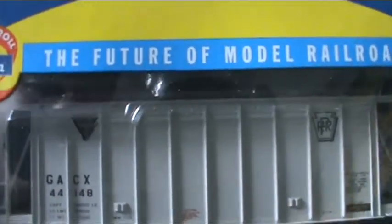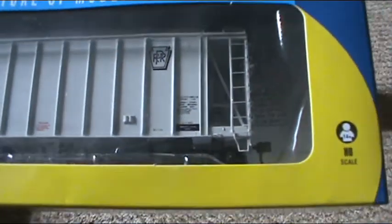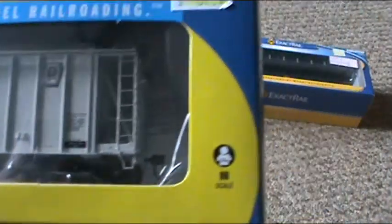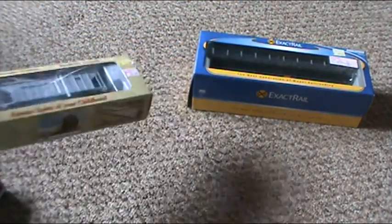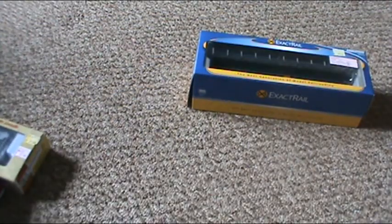If you look back in MR, the March issue, I believe, there's a photo of a hopper that resembles this that was in Conrail paint, but you could see the Pennsylvania emblem. I'm going to try and recreate that, and I'll probably just practice on this one as a test dummy. It's not near as expensive as the Athearn, so that's why those two are there.